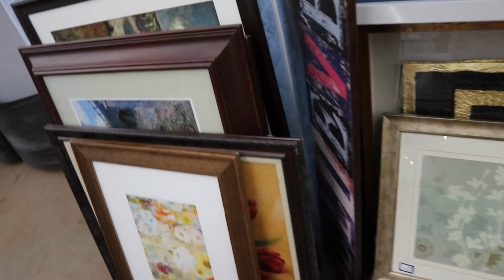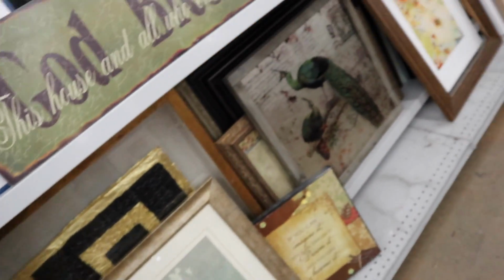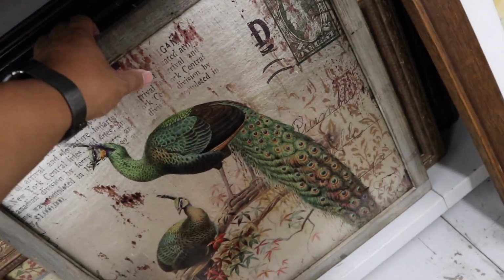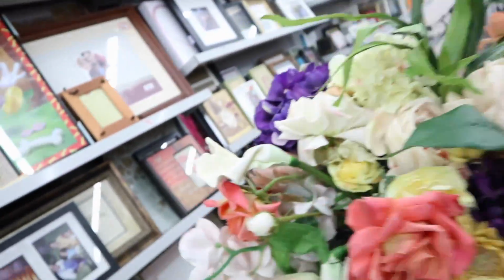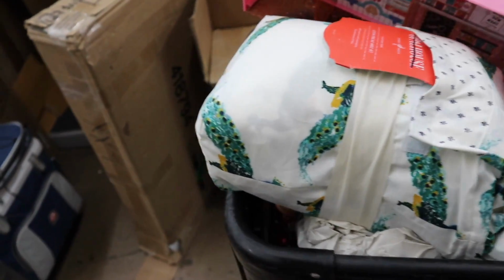All right, I'm looking for more mirrors, ever since I found that super fabulous mirror here the other day, which I am so excited about. Oh, check out this peacock thing. This is really cool. That is so awesome. It totally goes with this peacock thing that I just found. Oh my gosh, it's gonna be so cool.